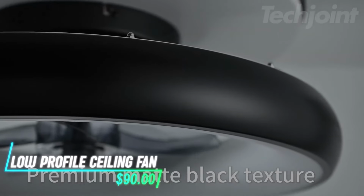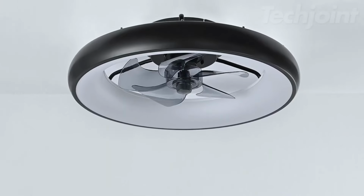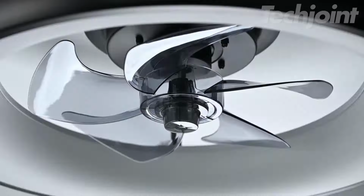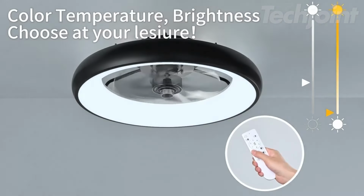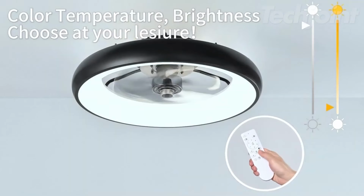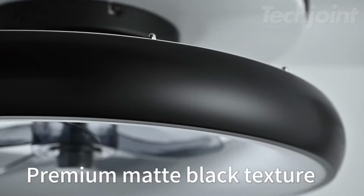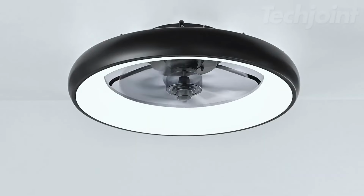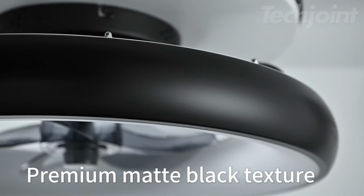This is a low-profile ceiling fan that combines modern design with functionality. It offers strong airflow for effective air circulation while maintaining a compact size, making it suitable for smaller spaces. The fan features stepless dimming, allowing you to customize brightness and color temperature from 3000 to 7000 Kelvin with a memory function that remembers your last settings. With 6 fan speeds and ultra-quiet operation, it ensures comfort without disturbing your peace.